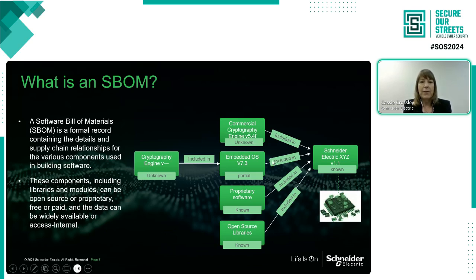And that operating system can have other pieces, just like all of these could have upstream or what we call transitive dependencies, things that are in the product and the software components. It could have proprietary software, which is software that we create for our products. And it can have open source libraries. I think we're all very familiar with open source libraries, and I'll talk more about those later. But that can all go into the software bill of materials.